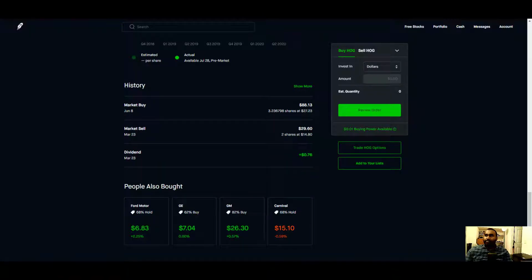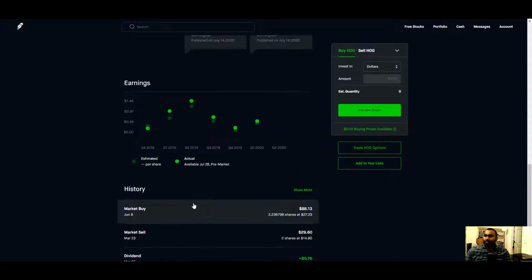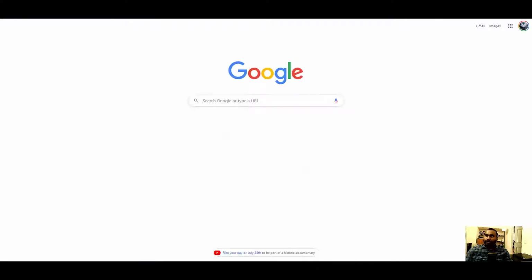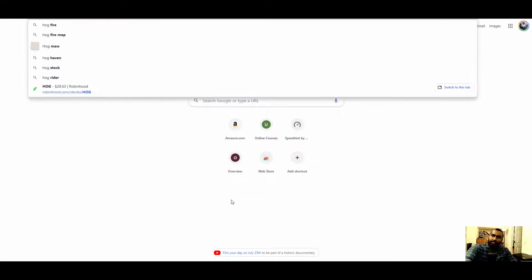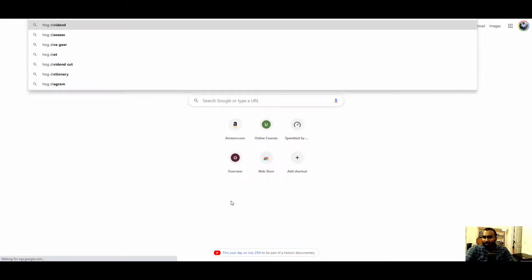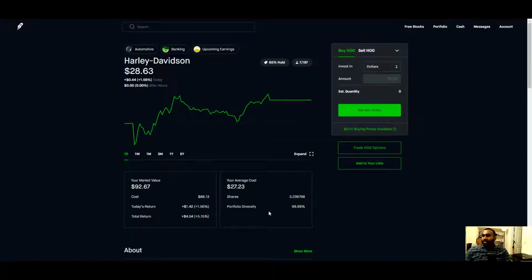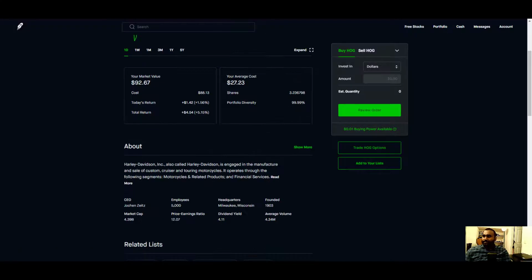So their dividend rate must be... You can actually look at, hold on, HOG. Let's look at their HOG dividend. So currently the dividend payout is 8 cents. The yield for Harley Davidson is okay. So maybe they did a cut on that.